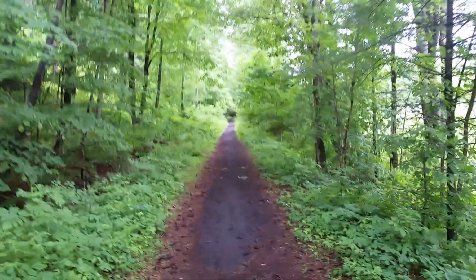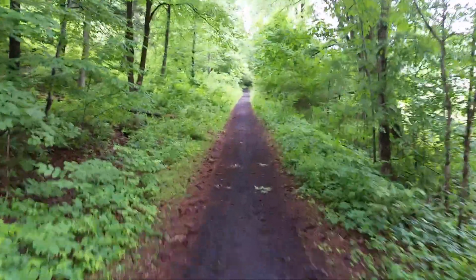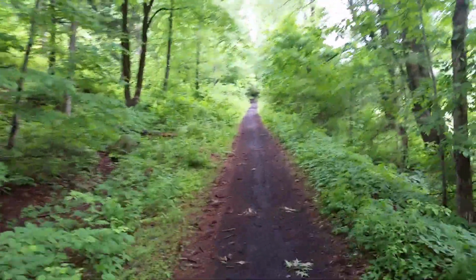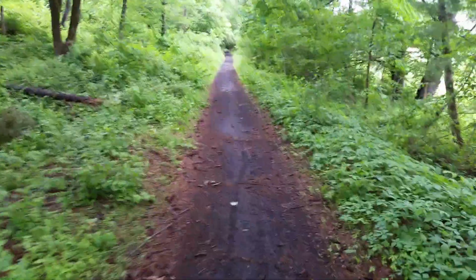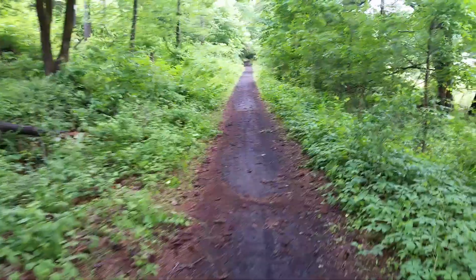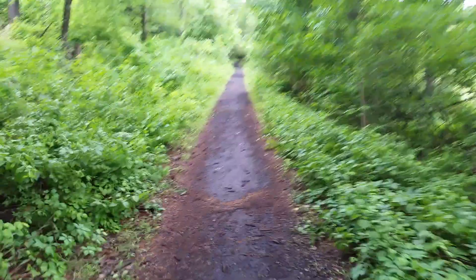Okay, today we are going to go mushroom hunting. We're on one of the local rail trails, and I've forgotten which railroad this was. I should have looked that up. Anyway, no, we're not going to actually hunt for mushrooms. However, if we see any that are interesting, we will take some video of it.